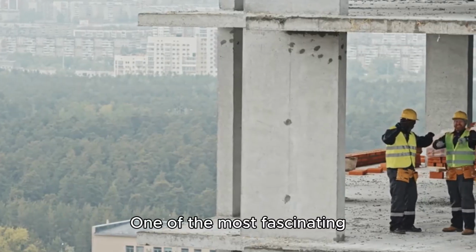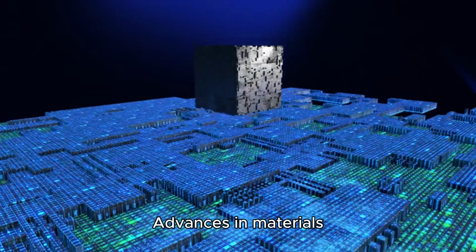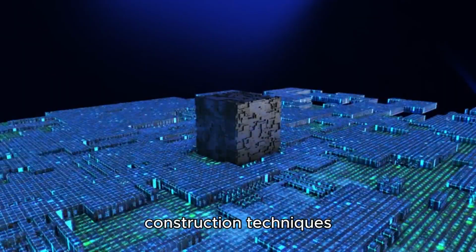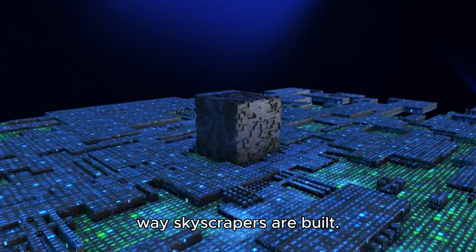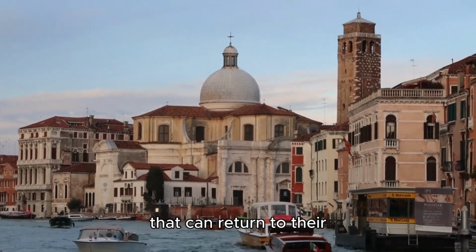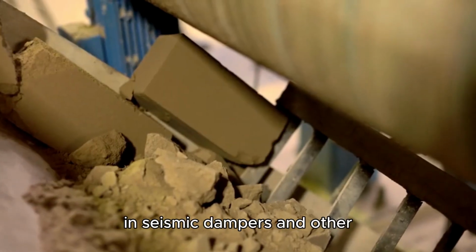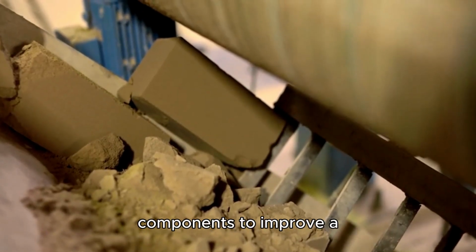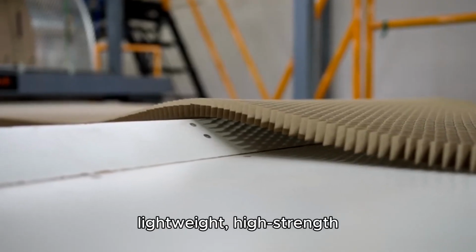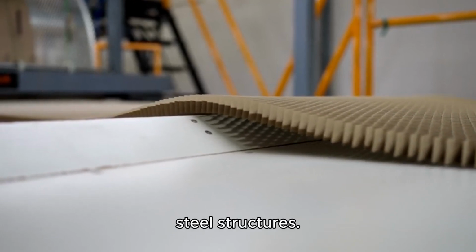One of the most fascinating aspects of earthquake-resistant design is the use of cutting-edge technology. Advances in materials science, computer modeling, and construction techniques have revolutionized the way skyscrapers are built. For example, shape memory alloys (SMAs) are a new class of materials that can return to their original shape after being deformed. These alloys are being used in seismic dampers and other components to improve a building's resilience. Similarly, fiber-reinforced polymers (FRPs) are lightweight, high-strength materials that can be used to reinforce concrete and steel structures.